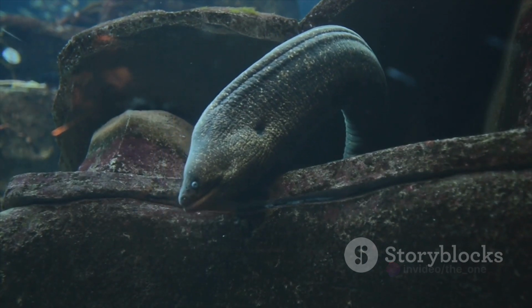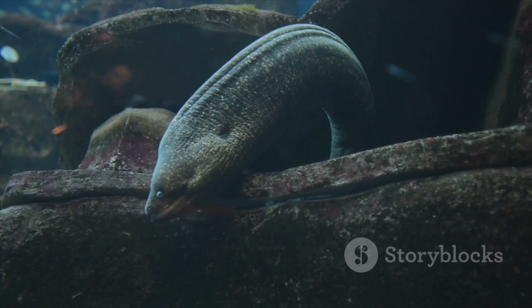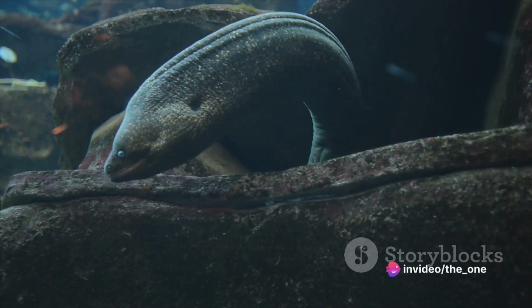And that's not even touching on its stomach, which can stretch to accommodate prey of substantial size. If that doesn't scream out of this world, I don't know what does.